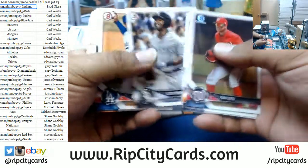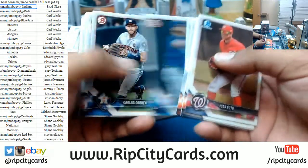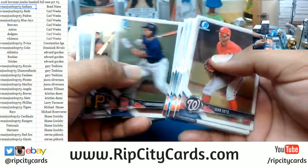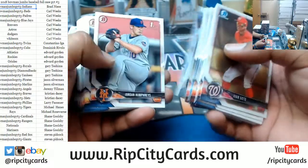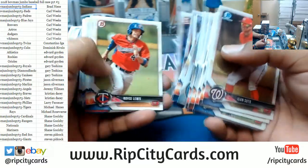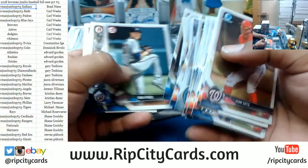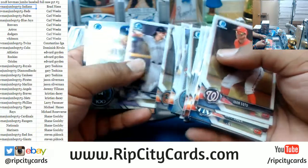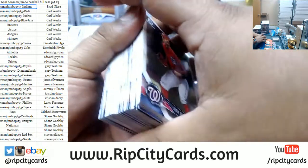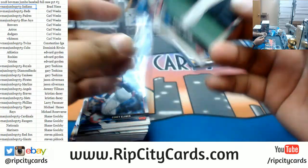We are looking for an Ohtani autograph. Autographs for that guy are ridiculous right now. I saw a card listed for $30,000 for an autograph. Insane. Haven't seen too many Ohtani base cards in this though. Is it because they're gonna set me up with the auto here? Maybe. There's an Ohtani base. That's like $15 right there.